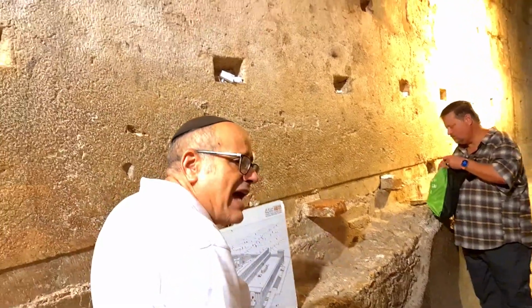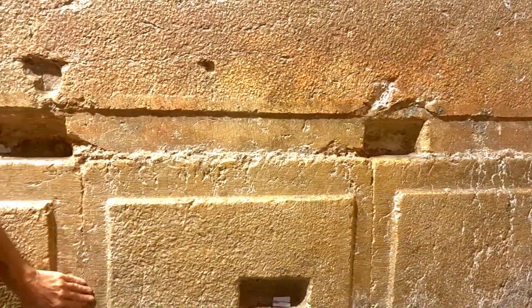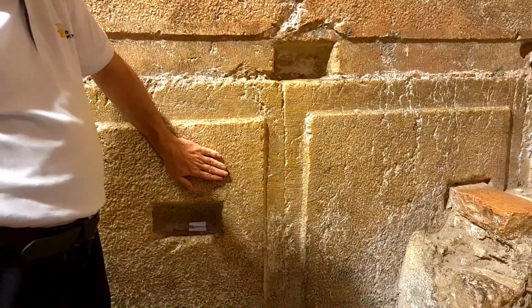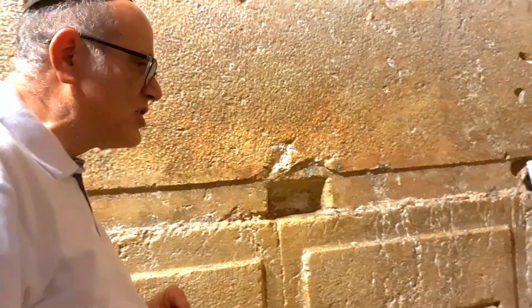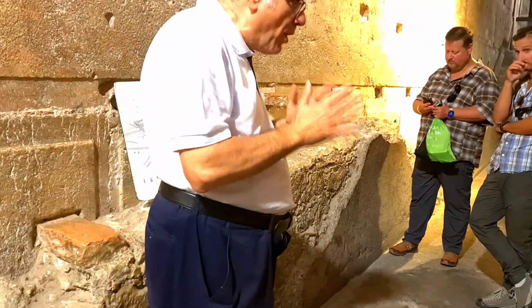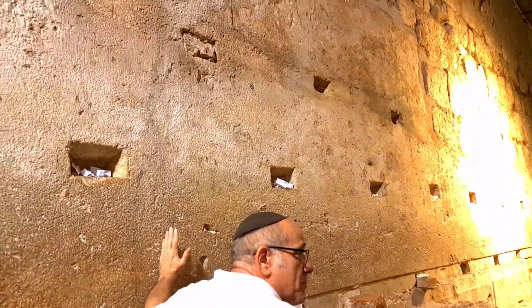Now, how can we tell Herodian stone? It has its signatures. One is the frame. Another, the raised area known as the boss. Third, the setbacks. I could put my fingers here, and I could put my fingers on the next one if I could reach that high. Each stone is slightly set back from the one below it on both sides, and the stone itself is at a slight 2-degree incline. It's the same theory as the pyramids.